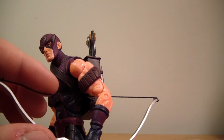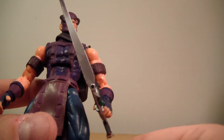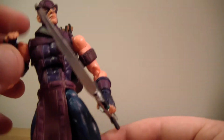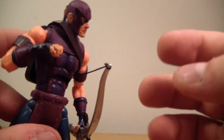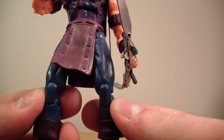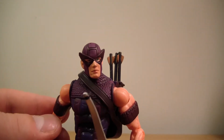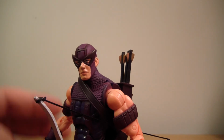I like that they gave him a string, which actually still has some pull to it. His arrows can fit on his hand, and he's got the right hands to do it, even though he's kind of got these little kid hands, but still looks really great. I think the only problem I had with him is that he came a little bow-legged in package, but he should be a little bit more like that. But he is in scale, he's perfect, and yeah, I mean, he's Hawkeye.